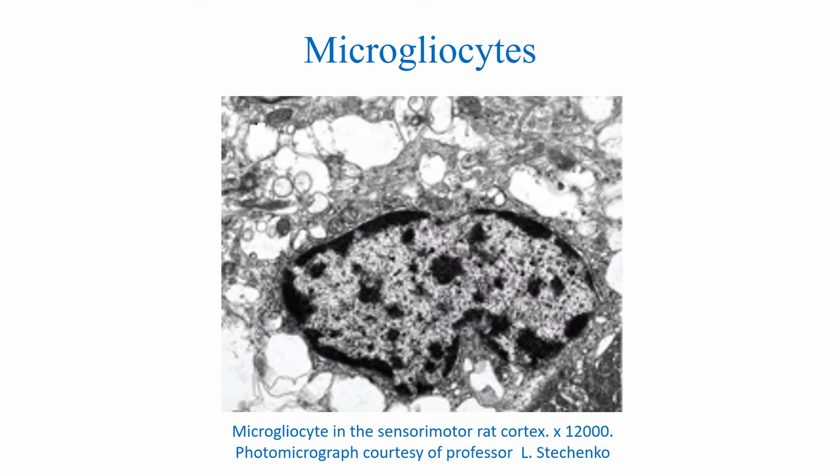Electron microscopy reveals in microgliocytes relatively large, extended, and irregularly shaped nuclei. In the cytoplasm, forming a narrow rim around the nucleus, lysosomes and phagosomes predominate, and lipid or lipofuscin inclusions are often found.